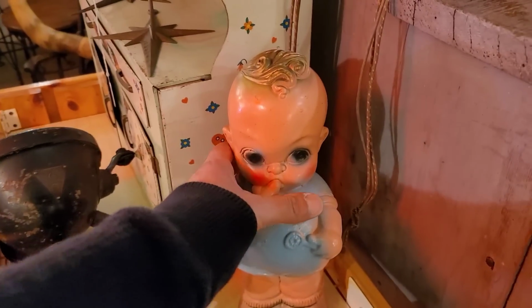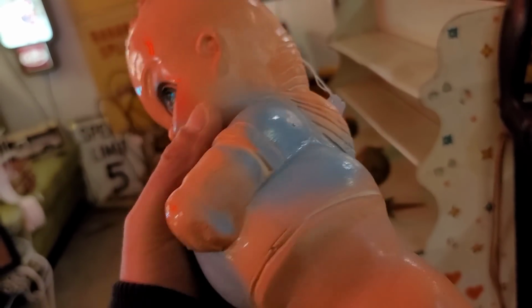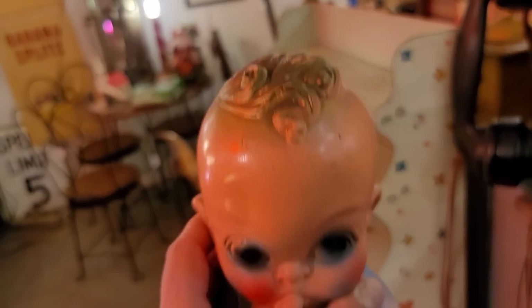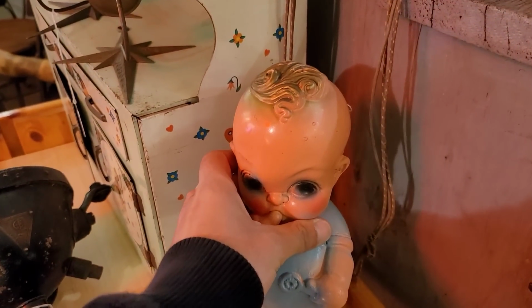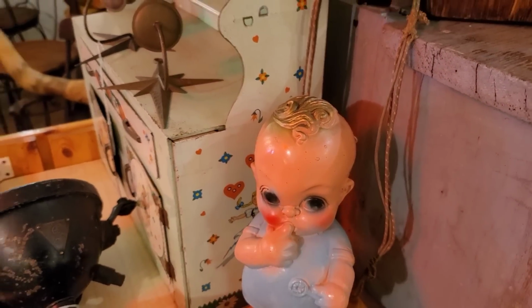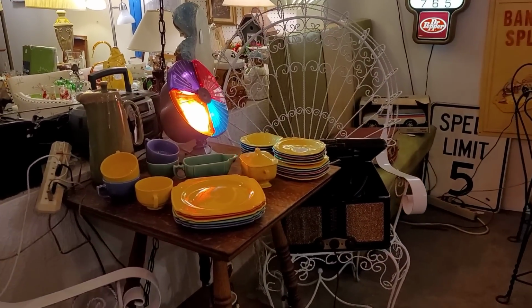And talking about ambient lighting, we go from Murano glass lamps to chalkware Cupies. She is priced at $35, which is very fair for her. She's very unique. I often don't see that much sculpted detail in the hair, so that was fun to see. And the paint was overall in really good condition.